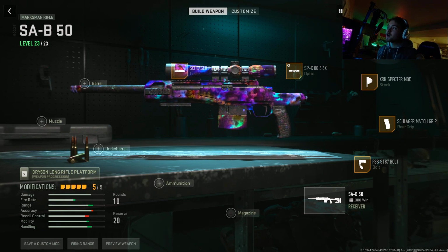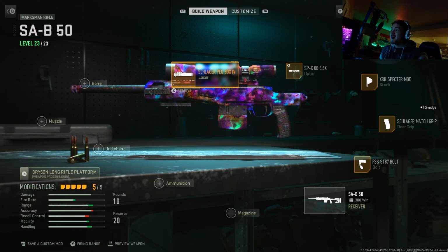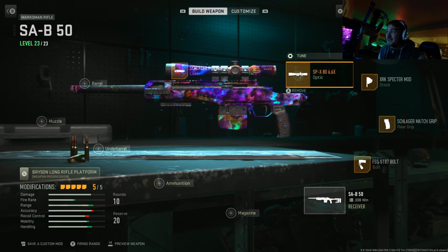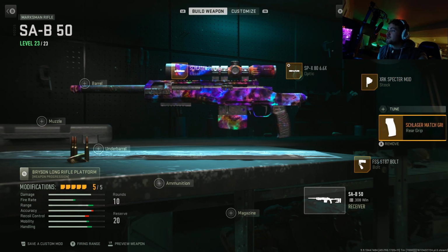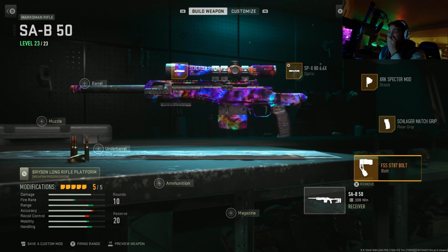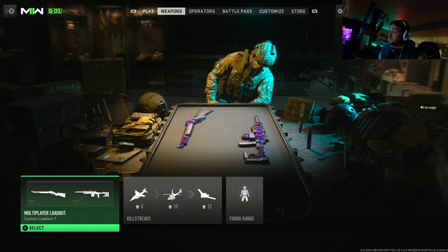So you're going to want the Schlager, what is that? PF Peg Box IV, the SPX 80 6.6 scope, the XRK stock, the Schlager match grip, and the FSS ST87 bolt. This is the fastest aiming scope for shipment. And these clips are nutty.